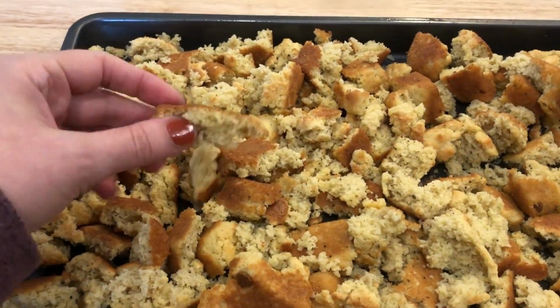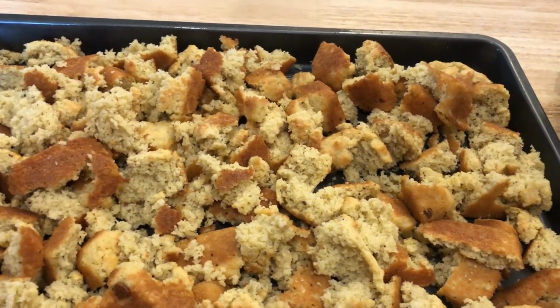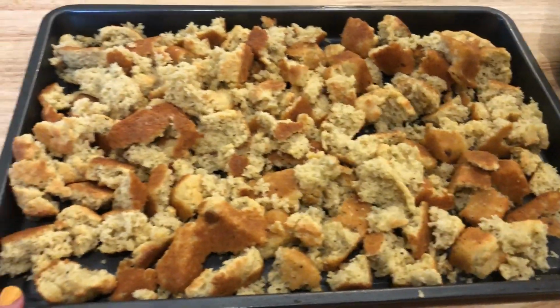So this is what I mean by crumble it up. Kind of bigger chunks, because when you put the chicken broth on there, I don't want it to disintegrate. So I'm doing kind of bigger chunks like this. So this is 2 batches of the biscuits.